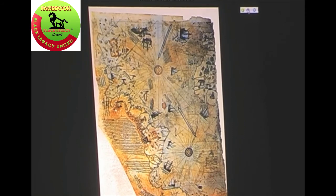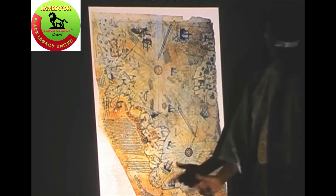It is Africa. It's the Egyptian-Nubian border. Oh dear. That means that whoever was responsible for mapping this, they were standing on the Egyptian-Nubian border. Yes?